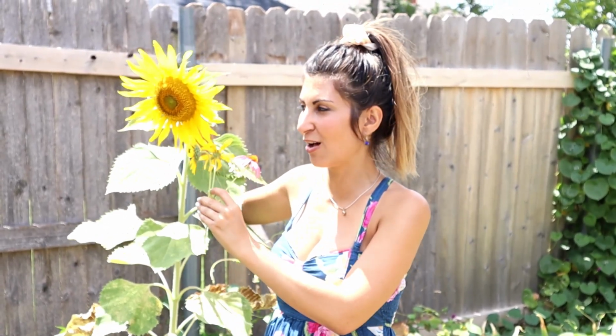I had a lot of questions about the difference of the ones that I'm growing in my gardens, and I wanted to share which ones I'm growing and the difference between them.